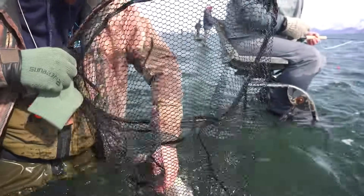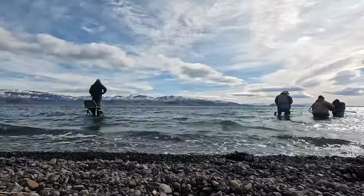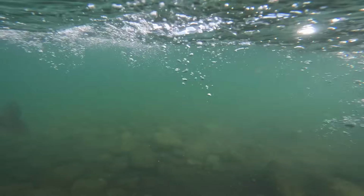So Trevor's taking his glove off. Fish handling is crucial here, no matter the size. Doesn't remove that protective slime. Off he goes. Thank you, my friend.